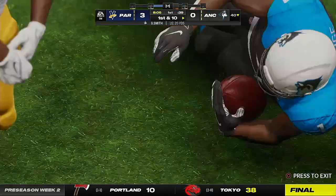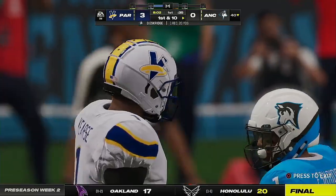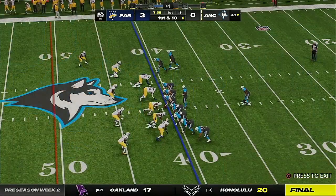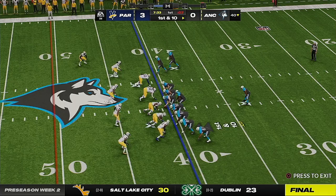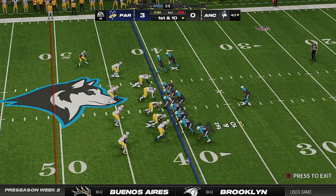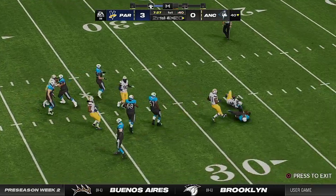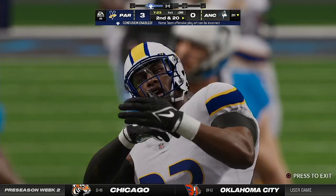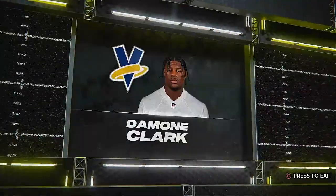Now this one complete downfield on the left side. And they'll get to him right away at the 40. That one a gain of 20 and a first down. Clock rolling as we hit the midway point of this first quarter. They'll fake it. Now Smith. And he's going to be brought down here in the backfield. Damone Clark fought his way through and buried him behind the line.